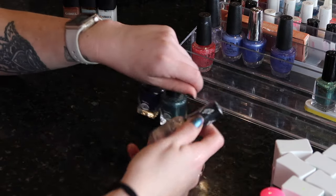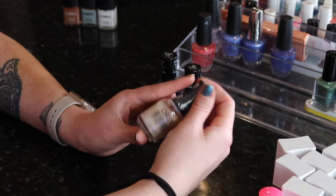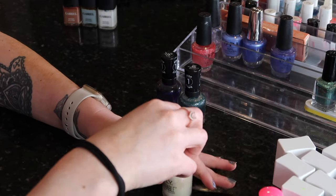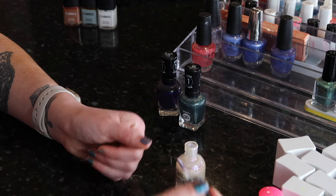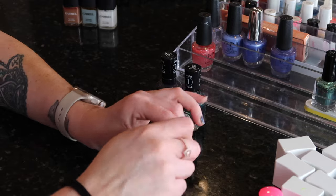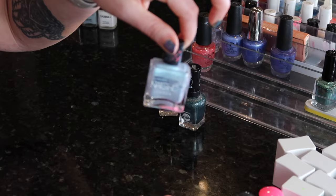Next up, let's see. Do I only have one Orly shade? Do I want to keep this one from Orly? It is kind of like that iridescent shade, but I feel like I have quite a few iridescent shades. But I feel like I would just be decluttering this just to declutter. This is the type of shade I actually really like. So I will keep this one from Orly. Oop, there's another Nails Inc one hiding. I'm gonna also keep that.